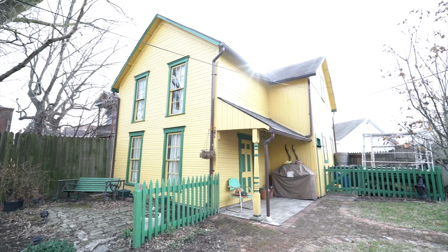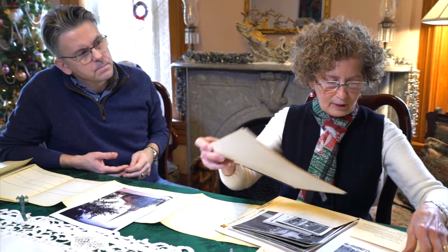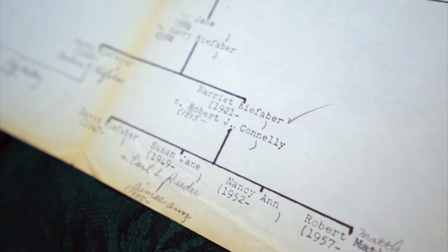Okay. With the carriage house in the back, this is one of 50 homes in Huffman in their original condition. Shirley's home is amazing. She shows us all kinds of history and her decorations.